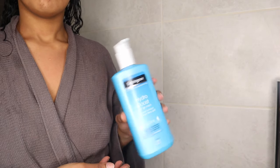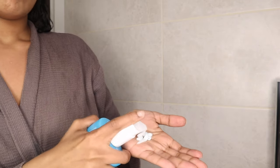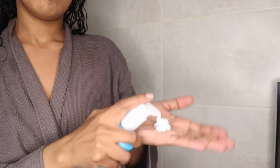Okay, now that we've finished our shower routine, the next step that we're going to do is apply our body cream. The body cream that I'm using at the moment is the Neutrogena Hydro Boost Hyaluronic Acid Body Gel. And guys, this body gel is really, really hydrating on your body, and it just gives you that extra glow. I'm just going to do my skincare routine, okay?